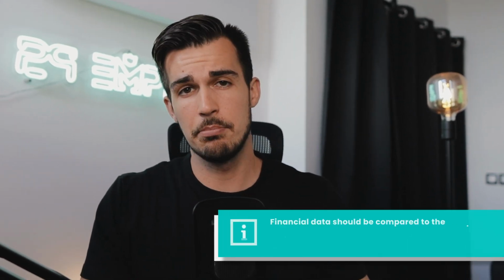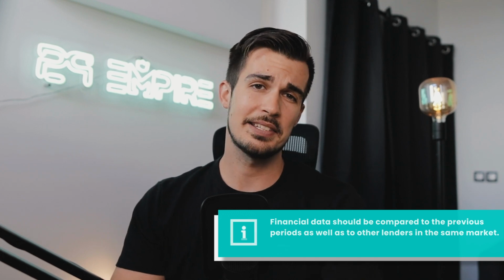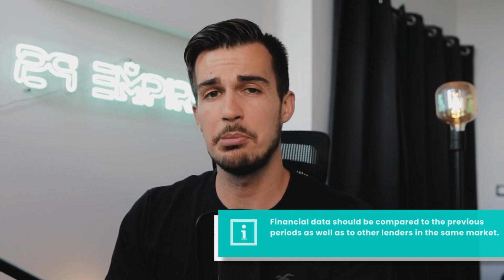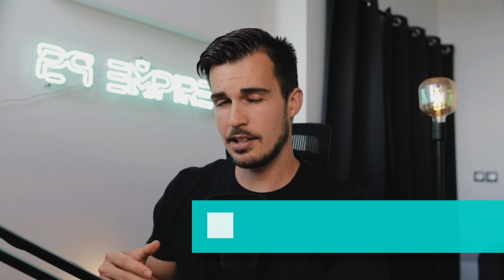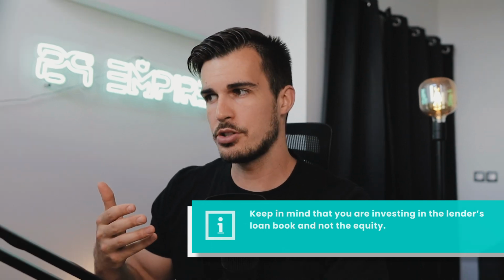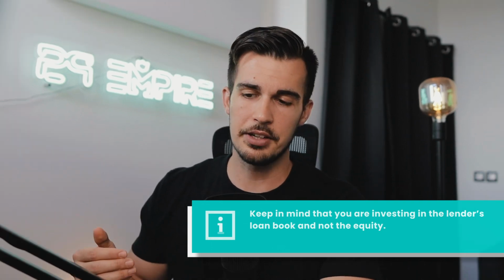You should always compare those metrics to the previous period of the same company, as well as to other similar companies in the same industry and the same market. That will give you the most value when determining which lenders are better than others. Also keep in mind that you are funding payday loans in this case, which means that the loan book is constantly changing, right? Often the quality of the loan book can fluctuate depending on macroeconomic factors or the decisions of the management. At the end of the day, companies are run by people, and having experienced and well-educated people in the right places is also something you should consider.